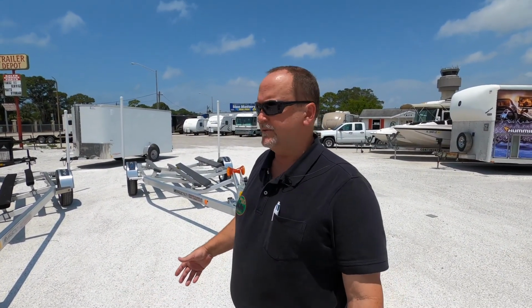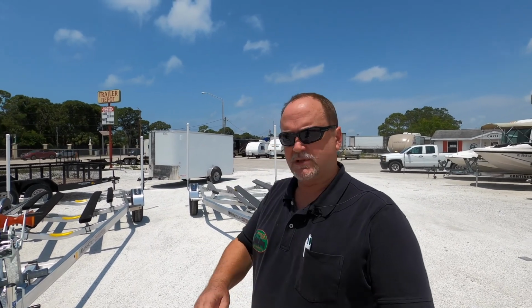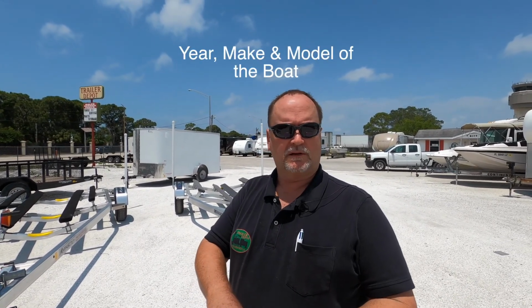All right. As far as the appropriateness of a trailer, that really falls upon the dealer to figure out what is the right trailer for your needs. We always start with the year, make, and model of the trailer, and then we bracket ourselves in. Do you need a single axle? Do you need a tandem axle? What kind of weight capability is it? What are you looking for in a trailer?